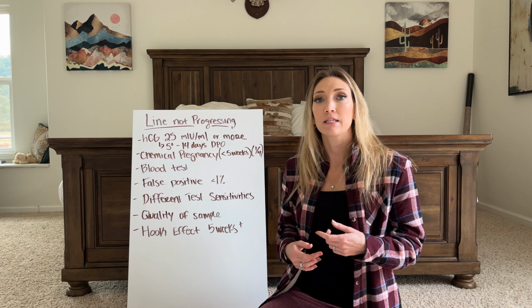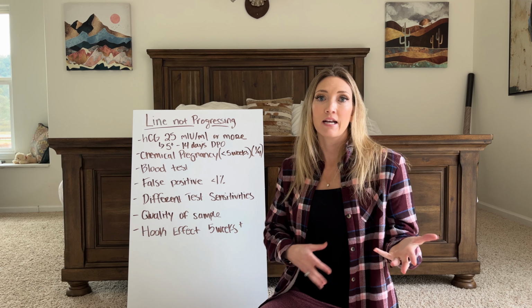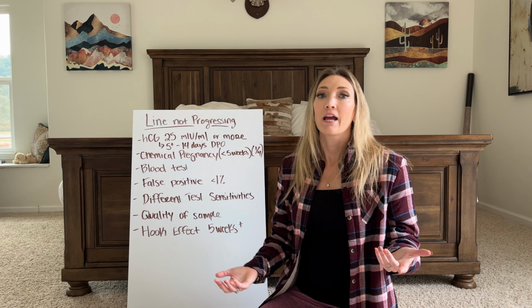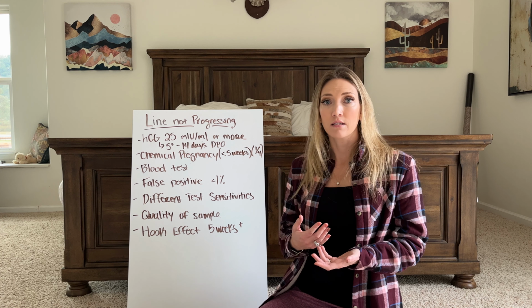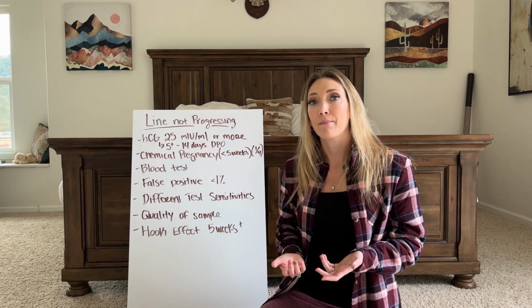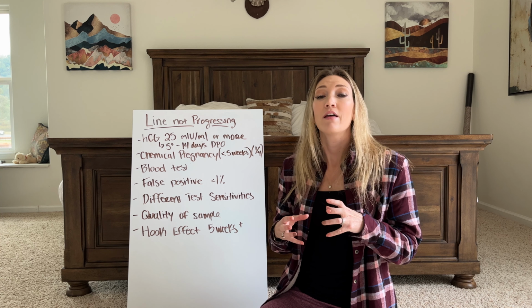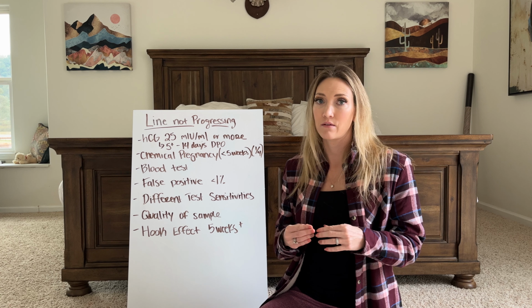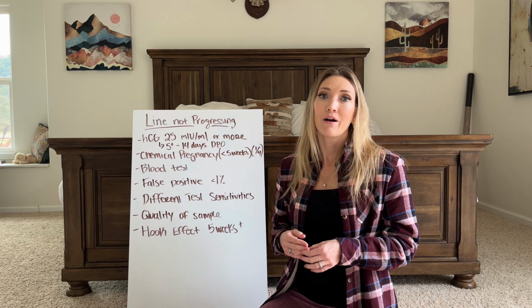Or you could have received a positive earlier on in your pregnancy and then decided to test weeks later and get a negative result or a fainter line, and that can be a cause of concern. But what could be happening is the HCG is actually so concentrated in your urine that you're receiving a less positive result. And if you want more information on that, I will link that video above as well.